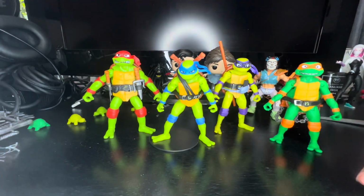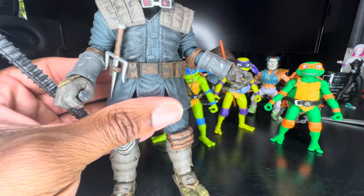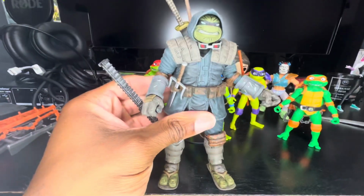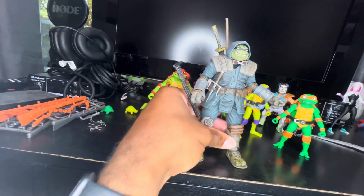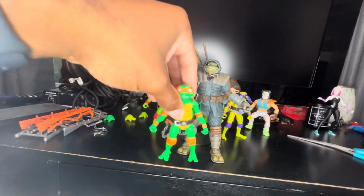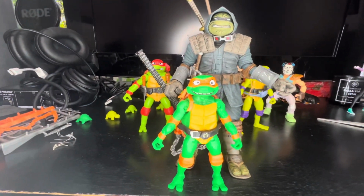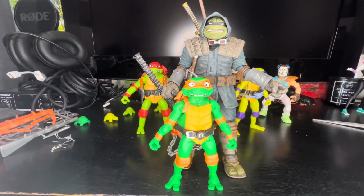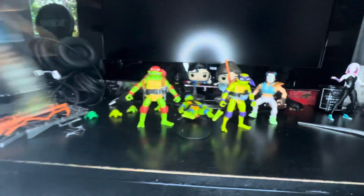And then I have the dopest turtle figure right here, which is this Last Ronin. Spoiler alert, oops. But in an alternate universe, maybe not that alternate, he becomes that guy. He becomes that guy. I have a whole unboxing of this bad boy. You can check it out.